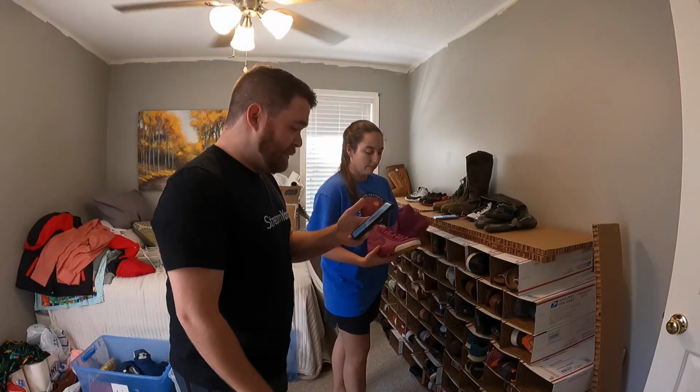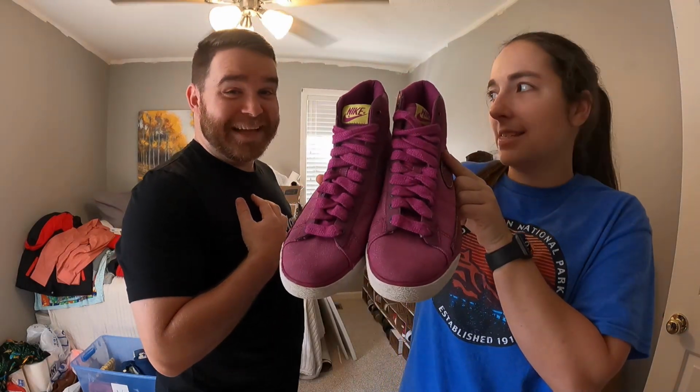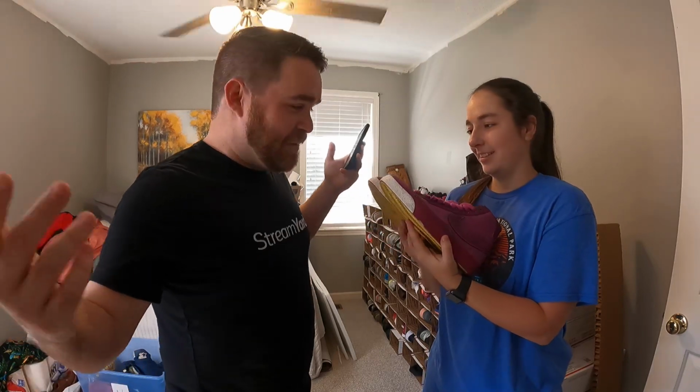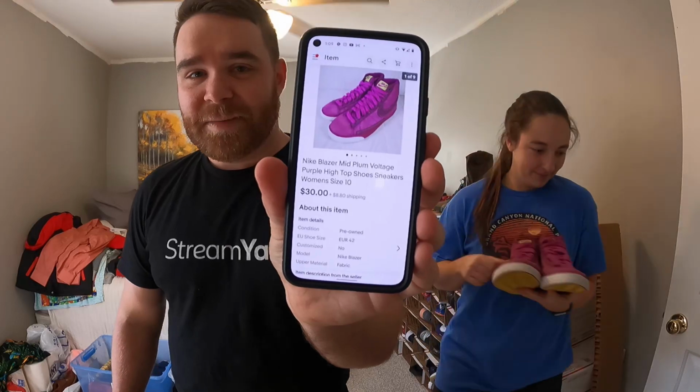Next up, we got a pair of purple Nikes. Haley, didn't you find those at the Goodwill grand opening? Goodwill grand opening, we paid $6.50 for those. Haley got them cleaned up and listed. She's been doing all the reselling stuff. I just edit the videos. She's the superstar here. These sold for $30 plus shipping.